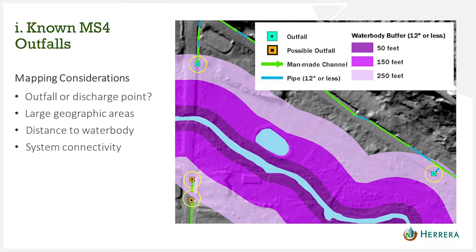And in order to determine what is and isn't an outfall, we looked at this criteria of, based on pipe diameter, proximity to stream, and slope, how likely is it that the water would actually make it to the receiving water. So that's one way to deal with that issue of what is close and what isn't.